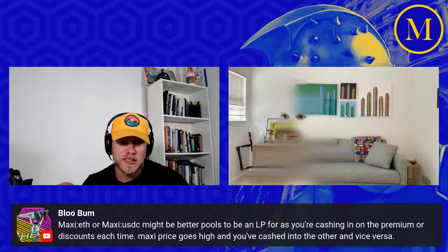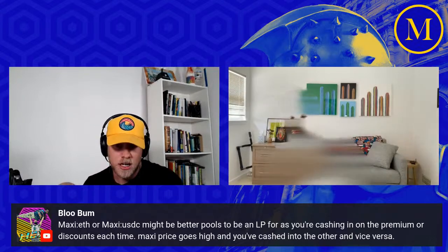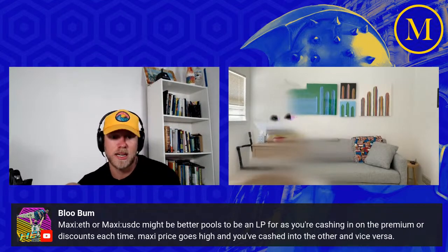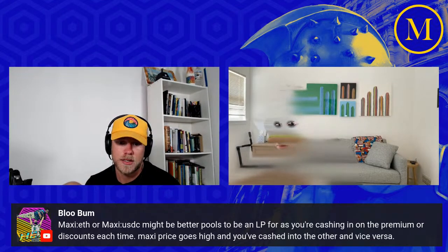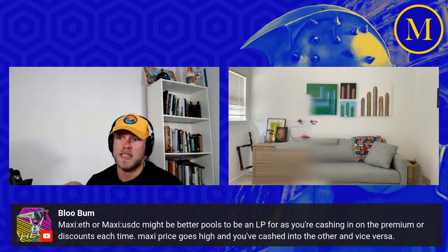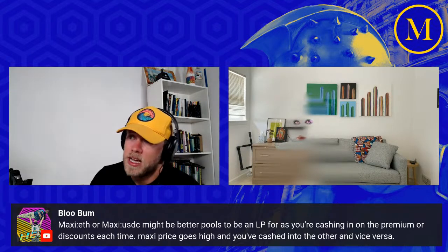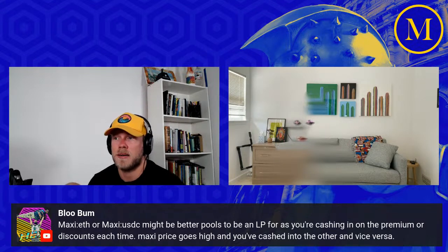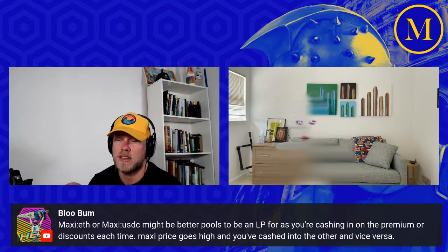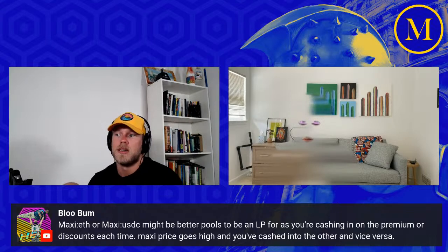Okay, cool. MAXI ETH or MAXI USDC might be better pools to be an LP for, as you're cashing in on the premium or discounts each time MAXI price goes high and you've cashed into the other, and vice versa. Yeah. We've definitely been talking mostly about the MAXI hex pair, just because it's likely to be range bound. But if you're trying to lock in gains with USDC, it's going to be interesting because the Ethereum side liquidity pools have single-sided liquidity, the V3 pools, whereas I don't think V3 pools, at least at launch, will be on PulseChain. So that'll be interesting.